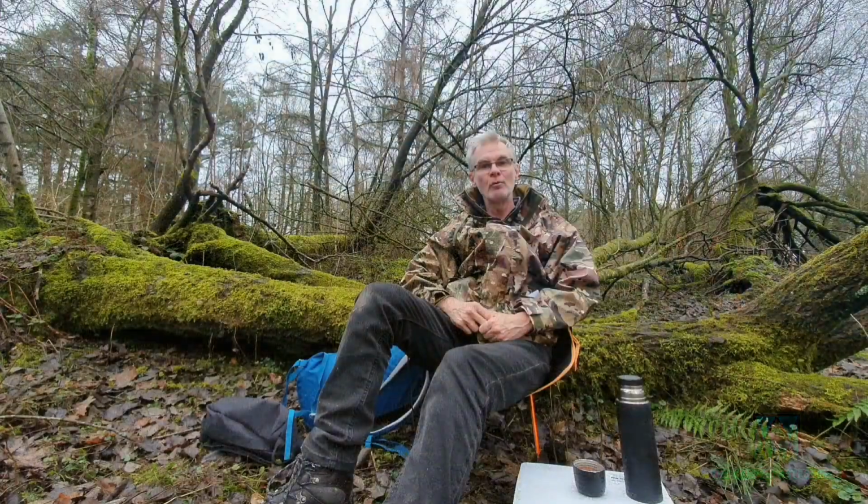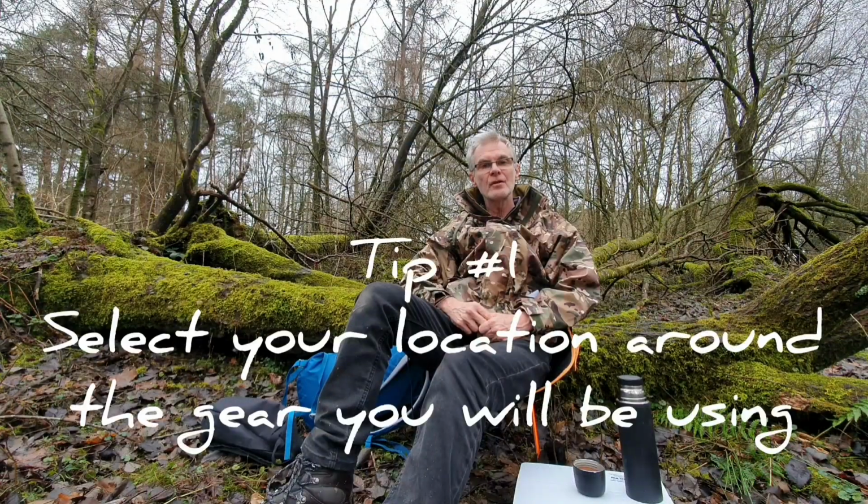First, tip number 1, is to plan your trip or the location of your trip around the gear that you've got. So if you've got a £50 tent, for example, then I wouldn't go picking an 800 metre summit camp. There are plenty of decent locations that you can use without having to go to that sort of degree.